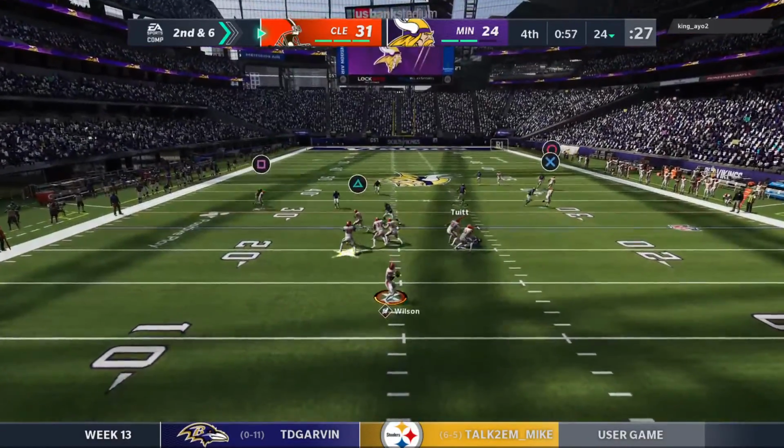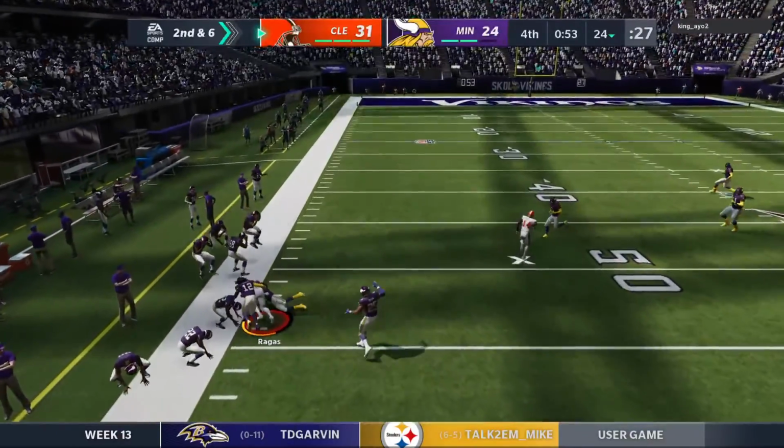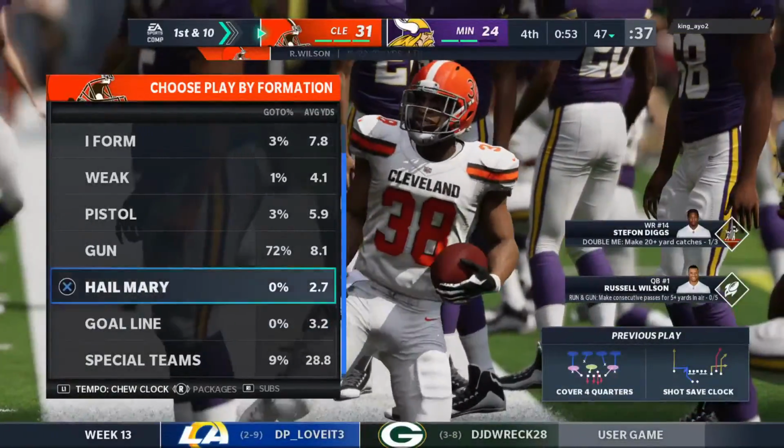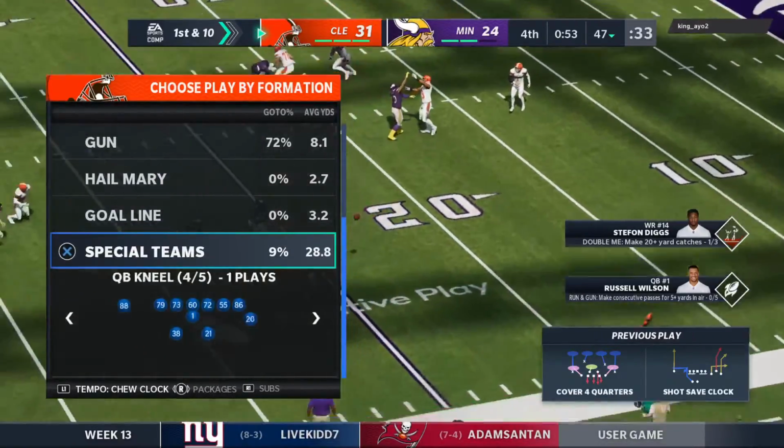This time Wilson will throw. Looking for his running back. Game over. 23 yards the pickup there. Absolutely ideal there. Get a good size play, get out of bounds.